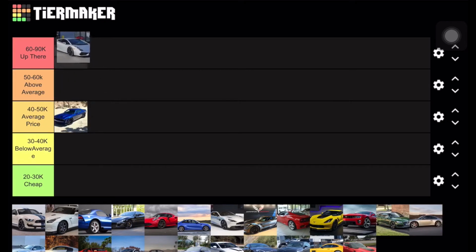We have probably the best sounding V10 on the market, and the first supercar on today's list, the Gallardo. We're talking 80k. You can get one in probably the 70s. Probably going to have some type of damage on it. Amazing car, not the fastest, not the most exotic, not the most luxurious, but still amazing.